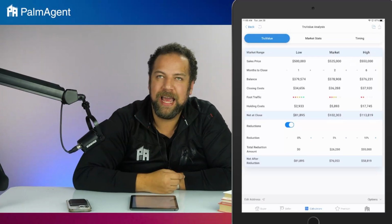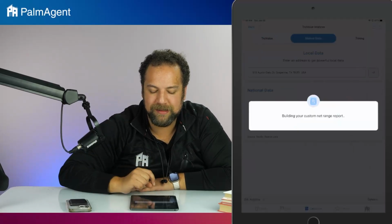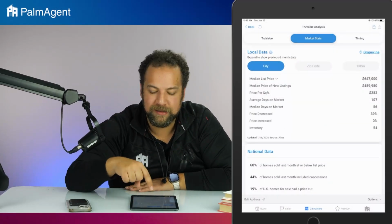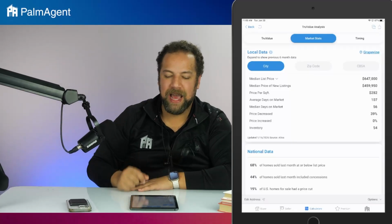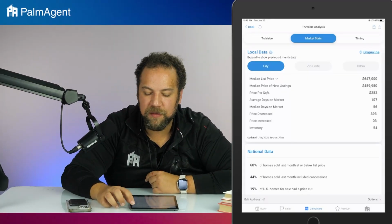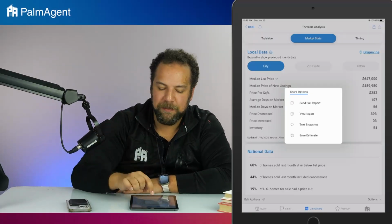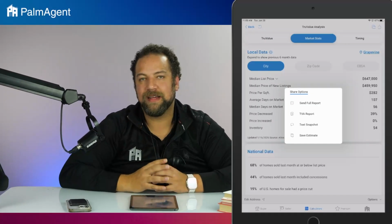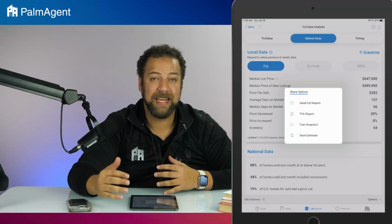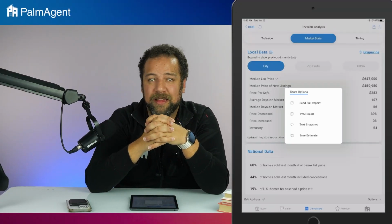And I know we only have a minute left, and so I won't go through the rest, but I do want to point out the market stats. It gives you custom or local data here. So it's pulling data based on that address that you plugged in. And then if you press the share icon in the top right corner, we don't have time to go into it today, but I urge you guys to take that TVA report to your pricing conversation. It's a 5-page packet that'll have you looking like an expert in that pricing conversation with the seller.